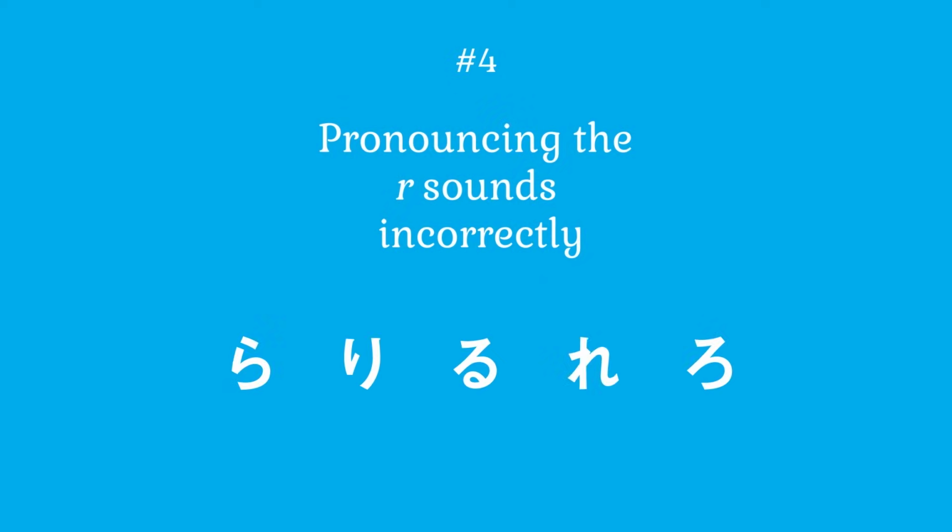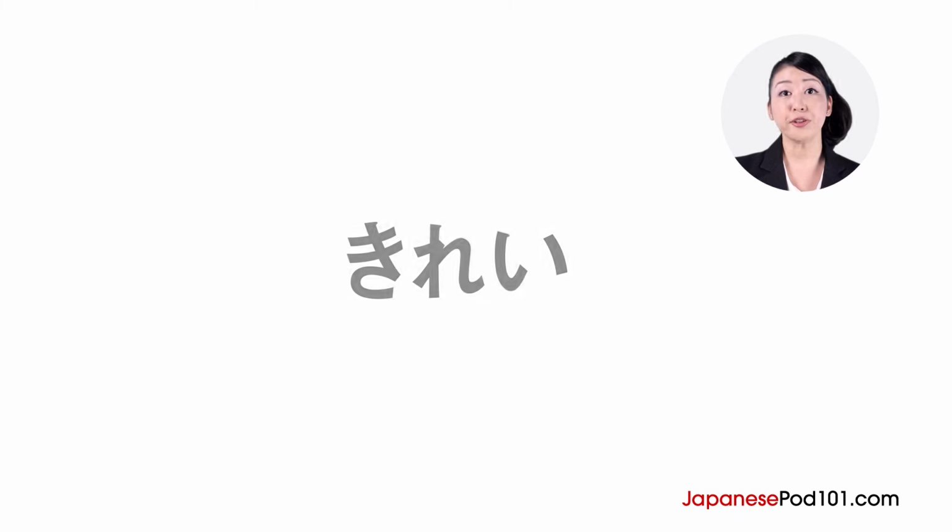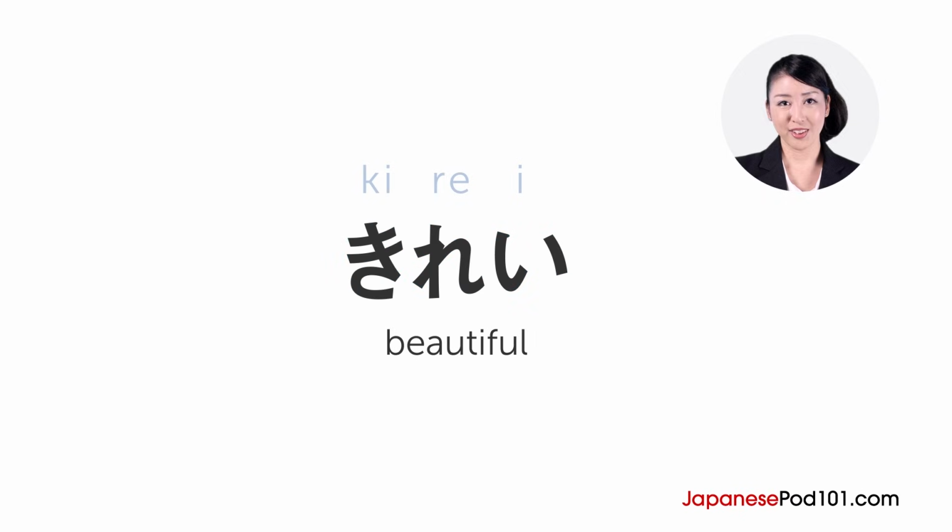Number 4. Pronouncing the R sounds incorrectly. Try to read this Japanese word out loud. Kirei, beautiful. Kirei, kirei. Did you pronounce it correctly? English native speakers often pronounce it like the R sound in English and say kirei.